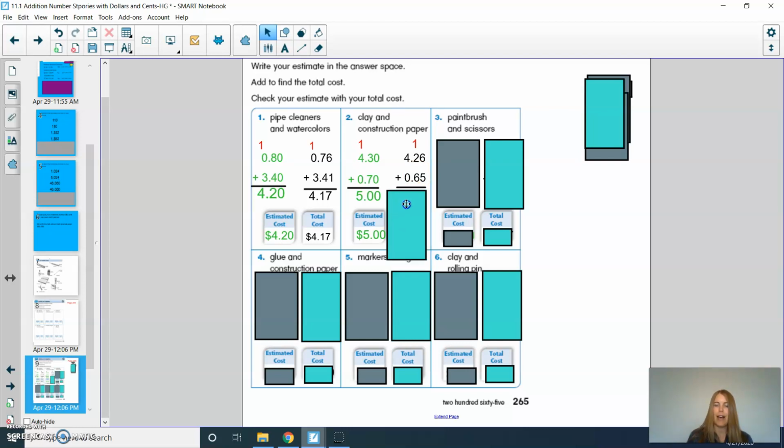Whenever I carry, I'm going to mark that in red right up top there. And I recorded my 1 down below. Then 6 plus 2 plus 1 gives me 9. And then I just have 4 plus 0, which gives me 4. And my decimal point comes straight down, giving me my total cost of $4.91. And if I'm going too fast, please pause as often as needed.